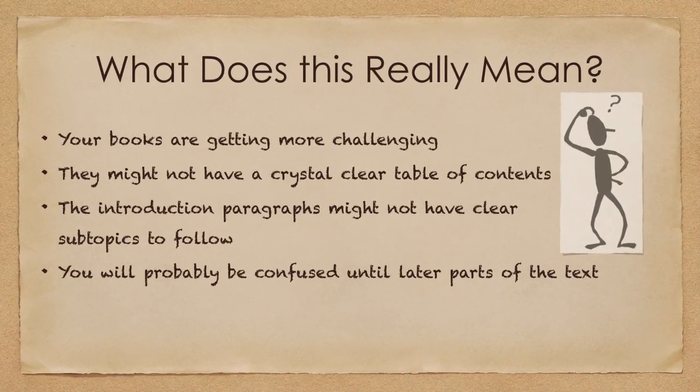The books you're reading now are not usually going to have a crystal clear table of contents that spell out exactly what you'll find in each chapter, and the introductory paragraphs in these books might not spell out the subtopics to follow. The complex text you'll read will often require that you live in that gray area, and you'll have to do some hard work before you can form definite ideas about your texts.